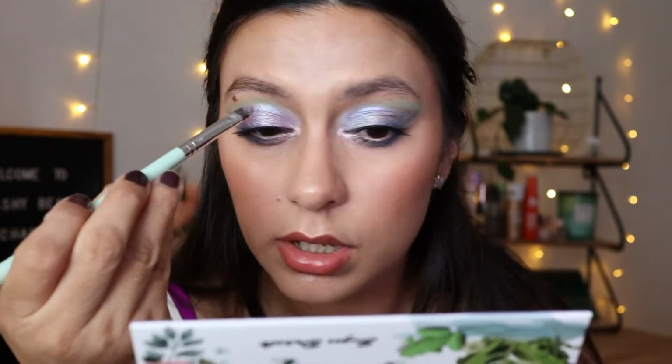So I think I'm gonna add more because this one's looking more dark. So I'm gonna add it more right here, and right here. There you go. Okay, so right here's the finished second eye look, and yeah, it looks a little bit similar with that one, but slightly different. I know it's the color combos because there's like a lot of greens, purples in between the Sugar Dreams and the Milf palette.